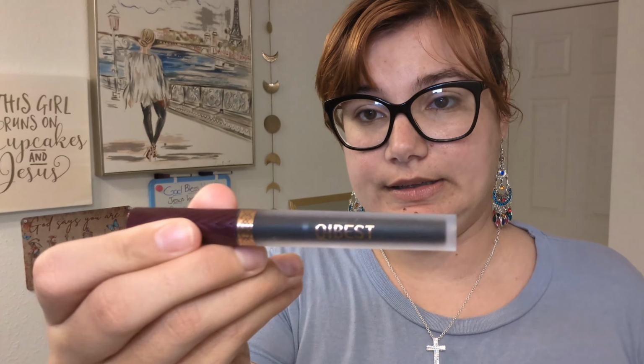So there's that one, this one, this one, this clear one, this one, this one, this one, and this one. So these lippies, I got them on Amazon. I wanted a lip product, like a pack of lipsticks or whatever. And I saw a brand and I wanted to give it a try.